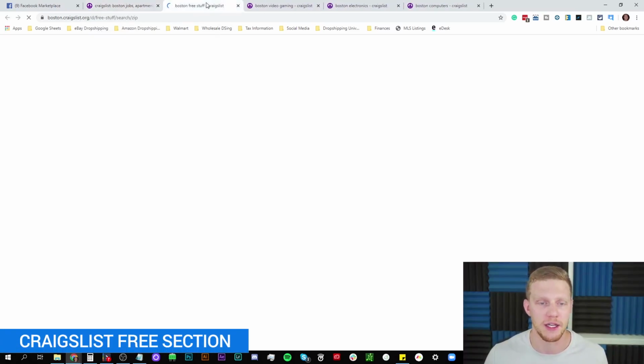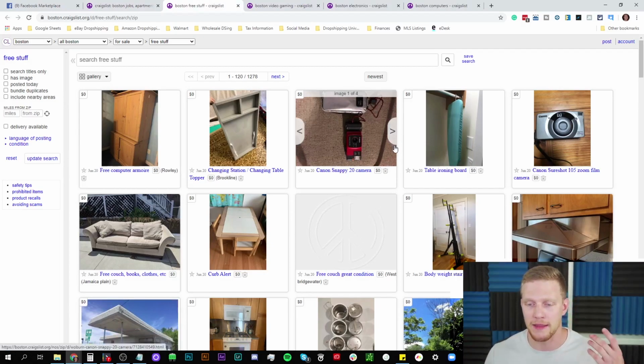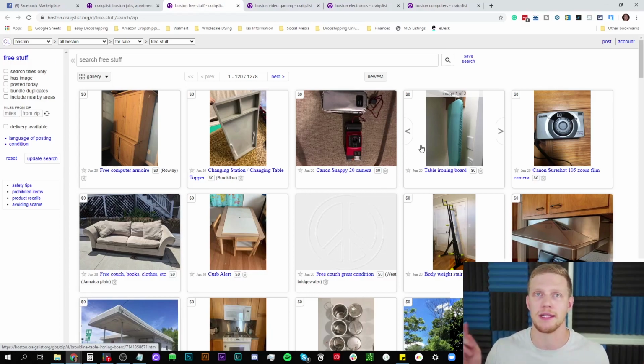So if we open this link in a new tab, you can scroll through here. I'm in the Boston area. That's where I am at the moment, and these people are giving these things away for free. Not all of these things should be given away for free. They just don't want to deal with selling it. They don't want to deal with talking with people or whatever. They just want to give it away for free.